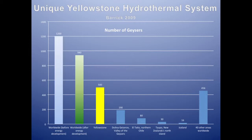So what we're trying to do is to protect an extraordinary combination of natural processes that results in this really unique hydrothermal system. And let's give you a little perspective about how unique this system is. This information on number of geysers was taken from Barrick in a 2009 publication. If you look at this graph here, it says there are about 940 geysers worldwide. And this yellow bar, representing Yellowstone, about 500 of them are in Yellowstone. So just looking at those two numbers, it tells you that the Yellowstone system is large.